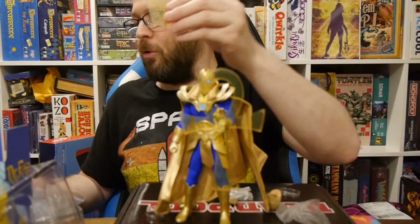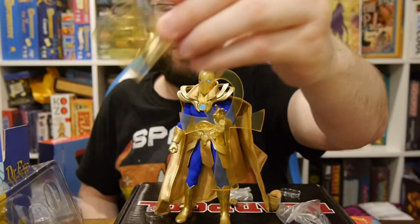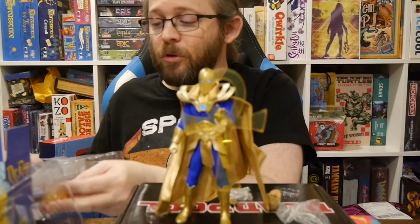All these spells are on the lower tray, so look out for them. You got the, well, it's not really square. I guess it's a diamond shape. Overall, I'm actually really impressed with this figure. I'm really, really impressed with this figure.